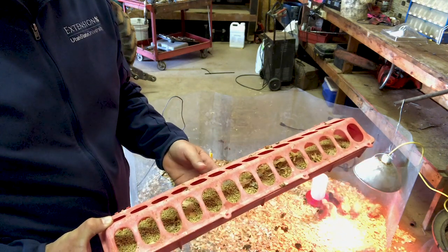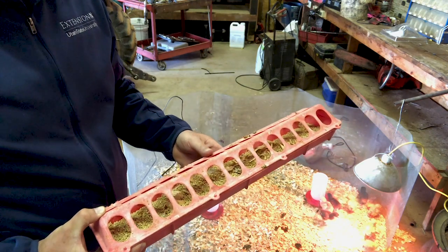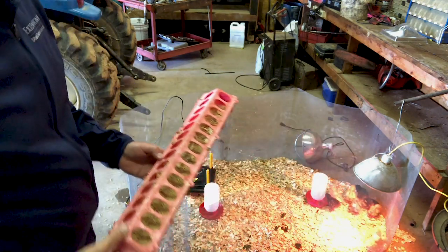Keep in mind as well that they will play in it and poop in it, and you'll have to clean it a little bit more if it's an open tray, or even just a dish. And worst case scenarios, or if you're on a really tight budget, a dish will work. Just don't put as much in it and clean it out a little bit more frequently.